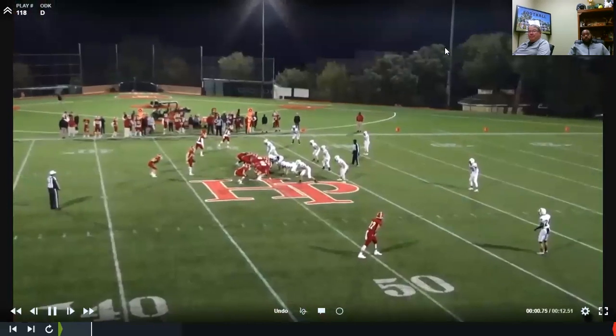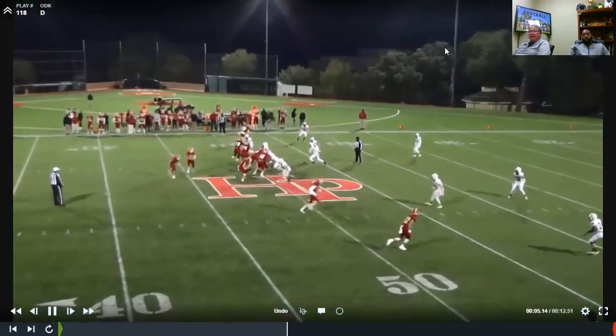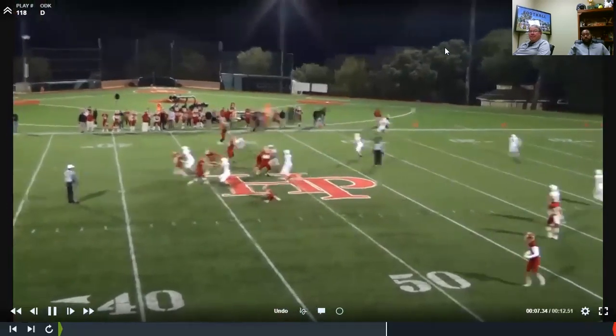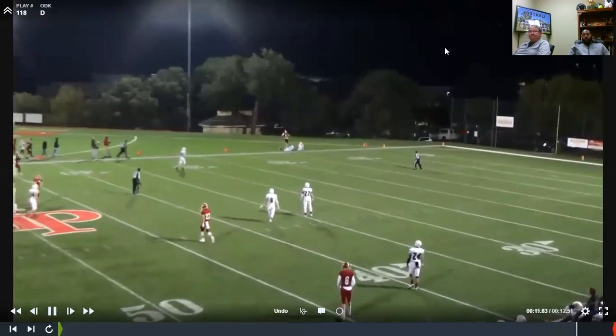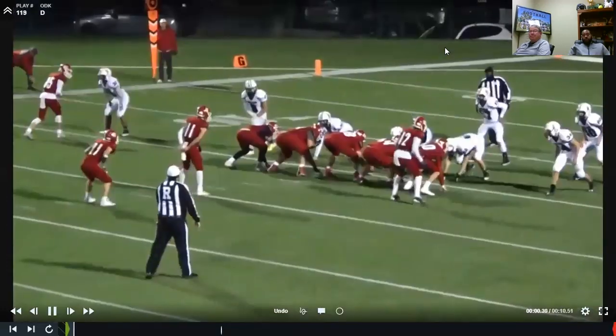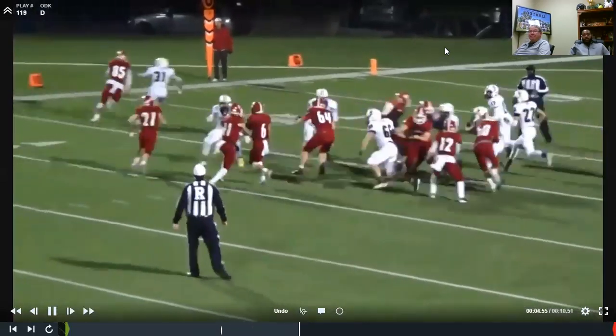Throwing in the hole. Honestly, we're in a two read here. We just weren't getting a jam on that guy. We let him release outside of us. Makes it tough on the safety. Now we're in man. See what we do.